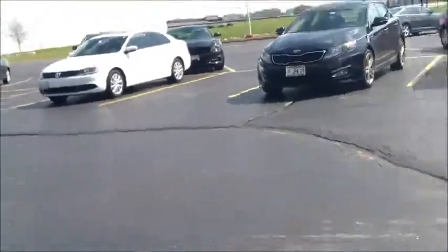I should probably... You know what, guys? I'm going to do this. This might be easier for me. I'm just going to throw my backpack in the car because this is ridiculous. Sorry for the swear. This bag is in the way.